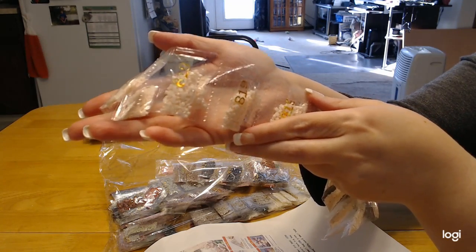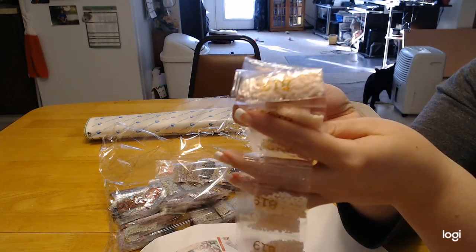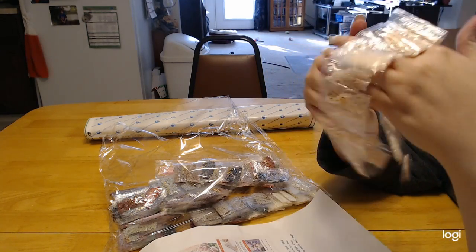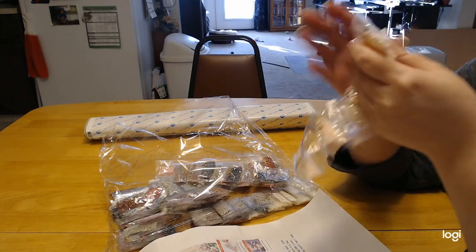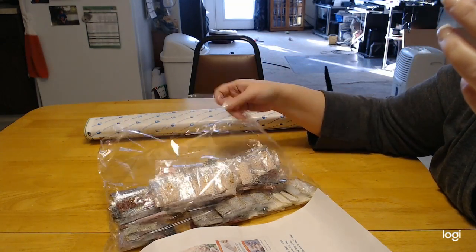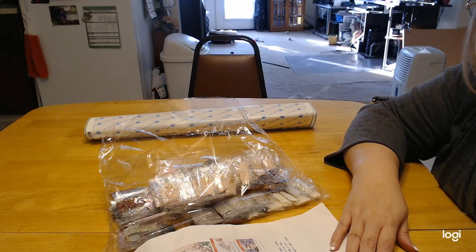Which is this really pretty light. Oh, it's showing white kind of. But in person, it's a real pretty light pink. Wow, that's gorgeous. I like that color. All right. And there is some white. Like three bags of 5200. What?